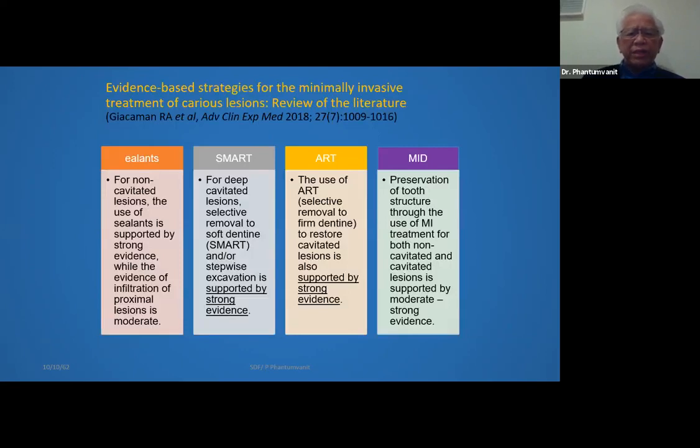As Professor Niederman mentioned also, ART has been accepted well for a long time, more than 30 years up to now. The evidence-based review of literature in 2018 mentioned that ART has been supported by strong evidence, which is ART is a selective removal of firm dentine. But we also developed from ART to SMART, which can also be supported by strong evidence, but that is for deep cavitated lesions using selective removal of soft dentine. As you know, ART or SMART, in my own consideration, is a tertiary prevention.